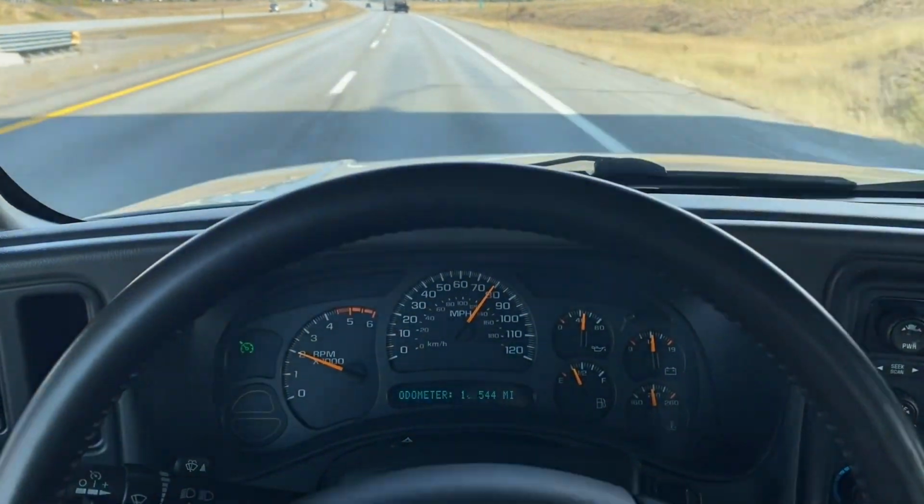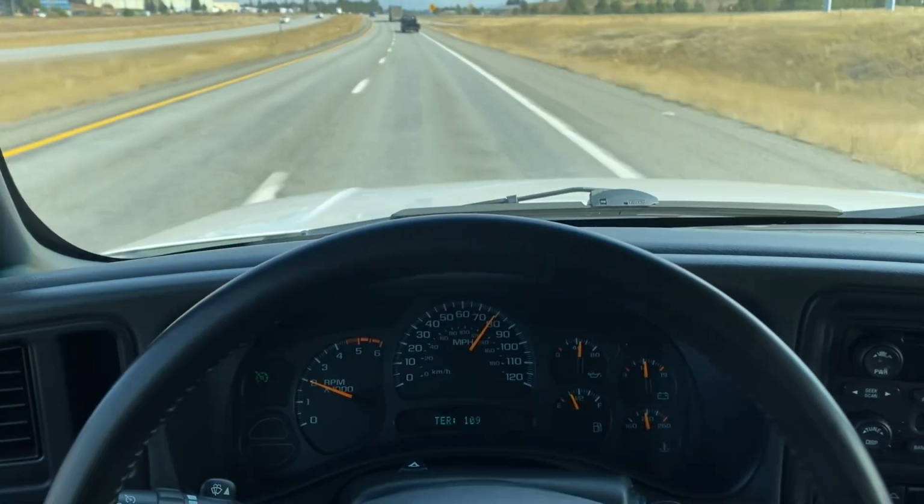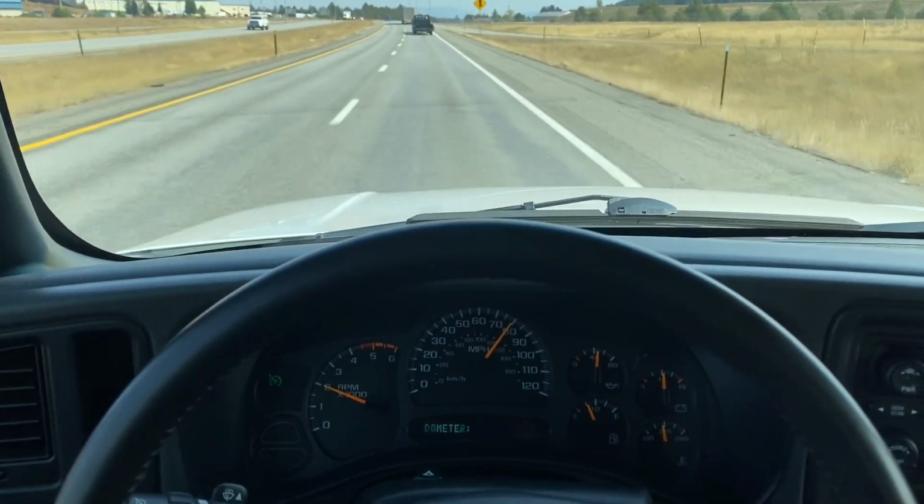One other thing I'd like to note, you'll see that the odometer is flashing on the camera. That's just a reaction of the frame rate, and the display does not do that to the naked eye.